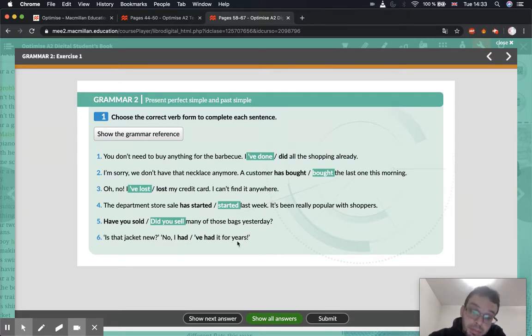Also, it says for years, right? So it gives a duration. Now, if you give a duration of something, of an activity, normally we use that with present perfect, right? I've played basketball for 10 years, for example. All right, so is that jacket new? And yeah, it should be present perfect. I have had it for years.